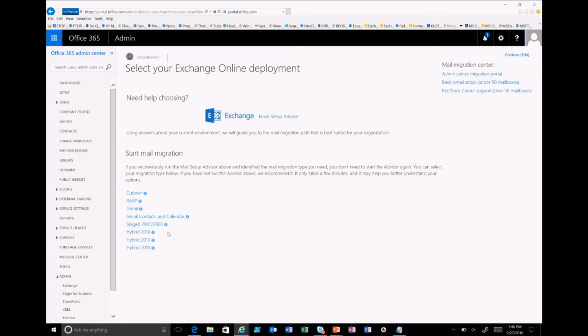The beauty of hybrid is it allows you the ability to move the mailbox to the cloud and then be able to move it back, right, without any major transition. So I see a lot of my enterprise customers leverage hybrid. But if you're coming from any other source, we can help you through that process as well.